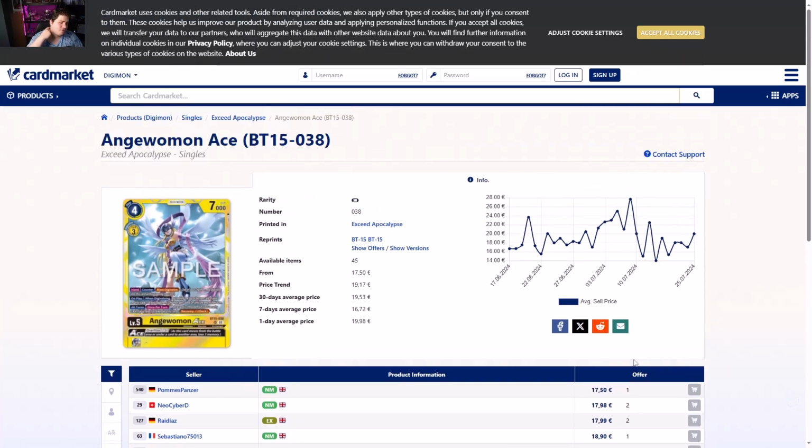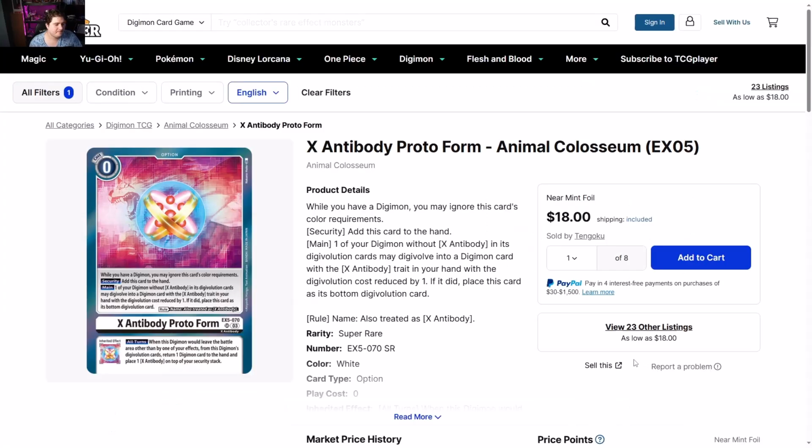Sadly, the Great Angels didn't really do too hot this format, which I was kind of hoping would do a lot better, but the deck just kind of fell flat on the way line, just because other decks were a lot stronger than it. It had so much potential with Dominionmon and everything else. It just could not keep up.